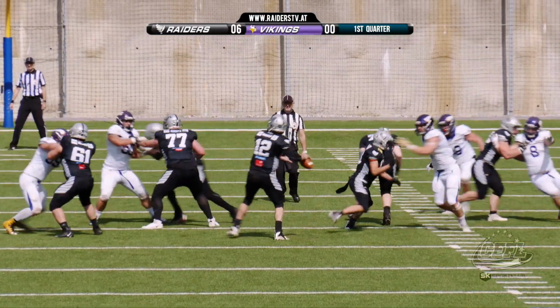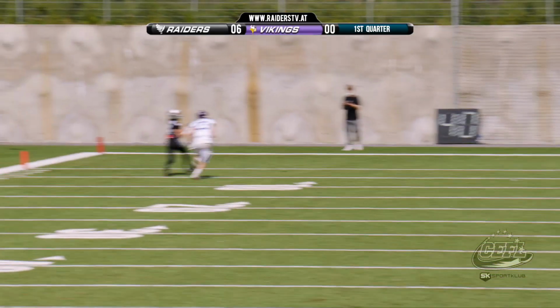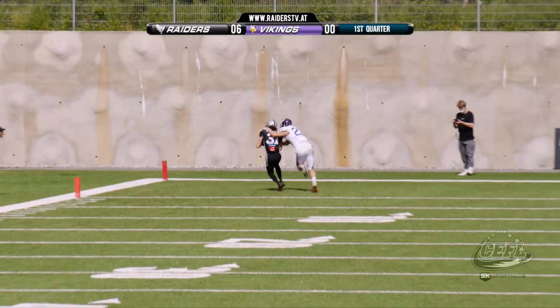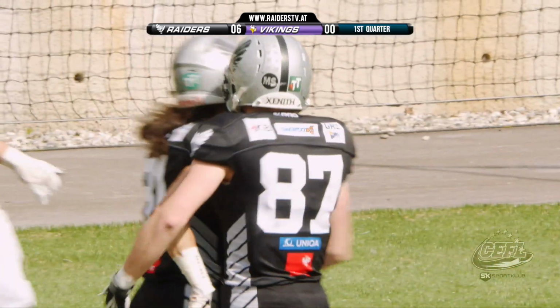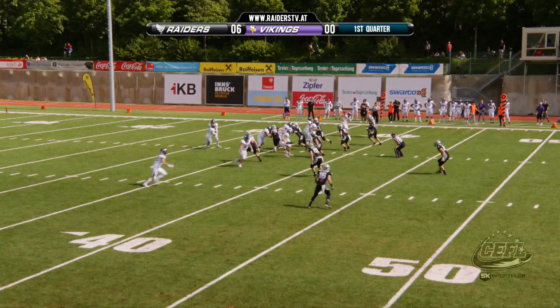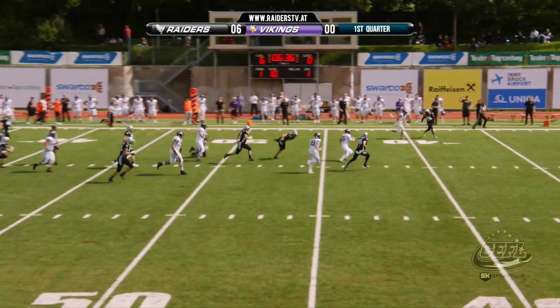So Bellici was in motion, but once he reaches the numbers, he tries to turn it up. You know, he wants to turn it up because he sees the wheel route is actually open. It's also sometimes pre-designed. It's not a read from him. This time they hand up through the middle, and there's a lot of space. Someone has to catch up with him.